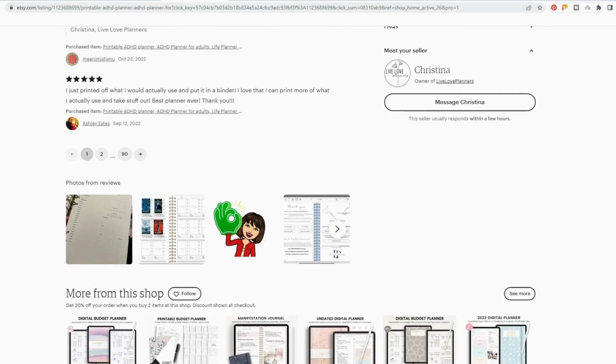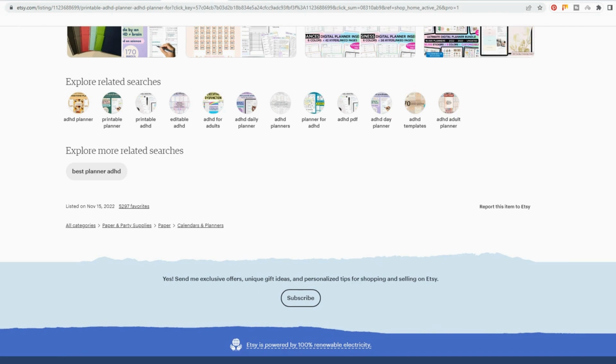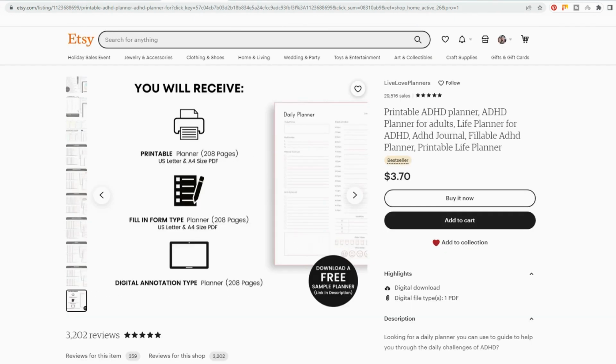Looking at her keywords here, she's got ADHD adult planner, ADHD templates, a lot of the use of ADHD, which makes a lot of sense because that's specifically what this is for. She's got long-tail keywords like ADHD planner, ADHD for adults, editable ADHD, etc. So this is really thought out. She's found longer tail keywords that all revolve around ADHD, which is fantastic. This one sells for $4.